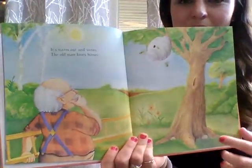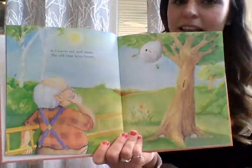Wonder what season this could be. The sun is shining. I don't see any clouds.